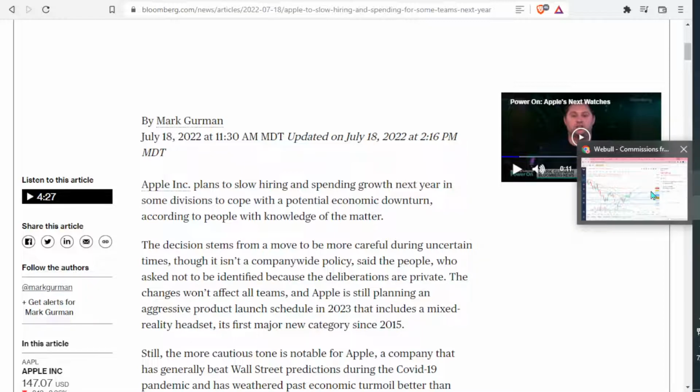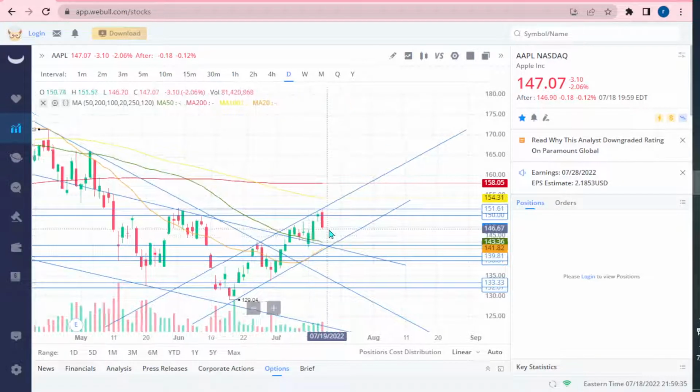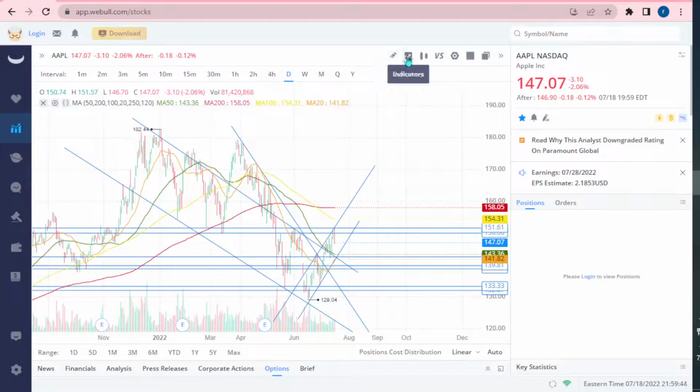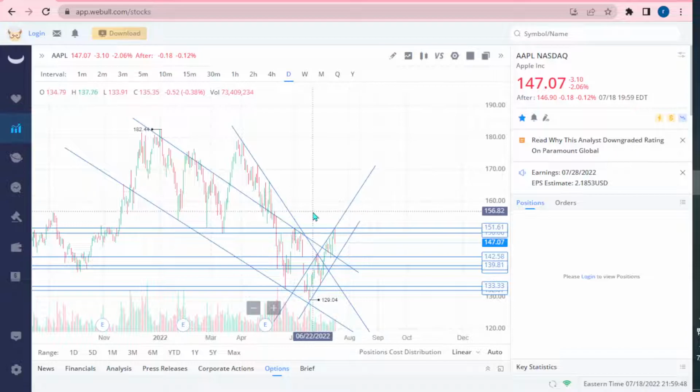So let's go ahead and take a look at the technicals. Now, yesterday I did tell you guys that Apple was kind of getting a little bit overextended. We were hitting the top of this resistance trend channel. Now, I do want to explain all the different lines that are going on here because there are quite a bit. Every single one of them is important in my opinion.